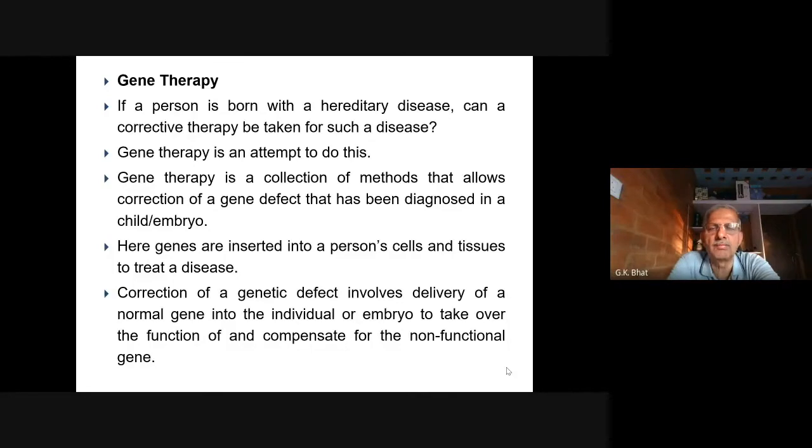We will be finding many more such hereditary diseases about which we have no idea at all. So, if anyone suffers from a hereditary disease, is it possible to treat that disease by corrective therapy? What is called gene therapy? Yes, gene therapy is an attempt to do this.